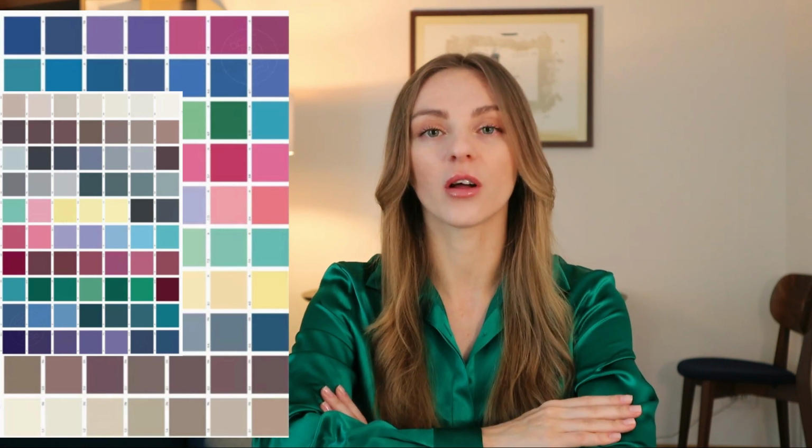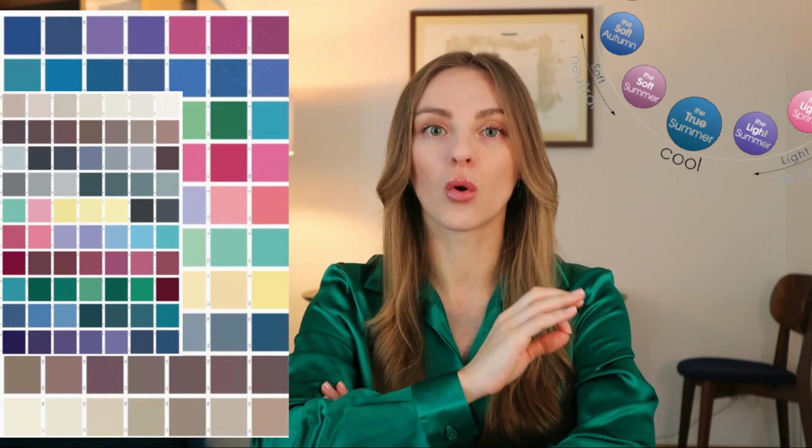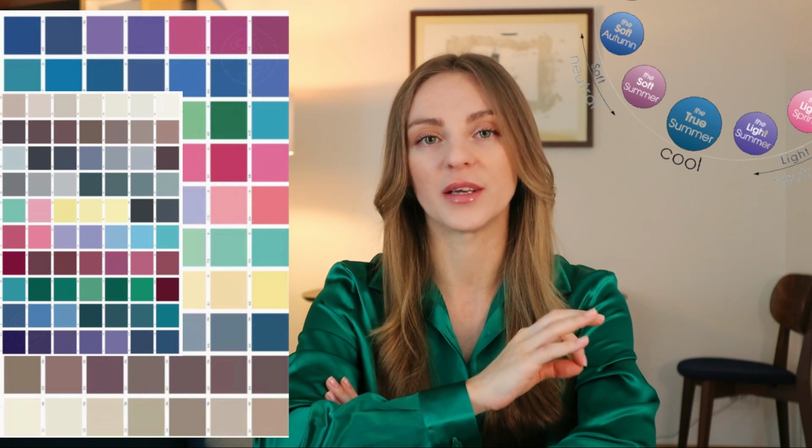What are the differences between true summer versus light summer? Both palettes, true summer and light summer, belong to one family. Hence, they also share one cold undertone. However, since true summer is the central palette, it will be the most cold colored and concentrated, and all the colors will be cold, with cold undertone, and none of the warm colors will penetrate the palette.